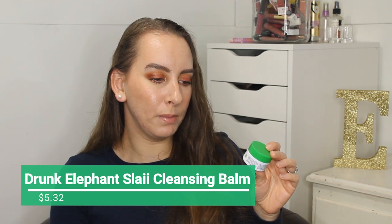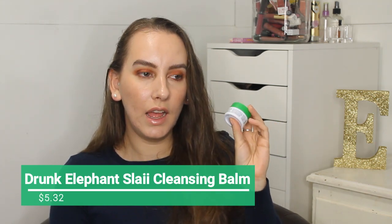The Drunk Elephant Slay Makeup Melting Butter Cleanser. I didn't love this. I don't like the scent on it, and I don't feel like this did the best job at removing my makeup. I always feel like Drunk Elephant should blow my mind because their prices blow my mind, but it just is perfectly average, and that is how I have felt about every product of theirs I have tried, with the exception of the cleanser, which I love.